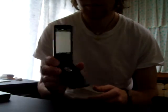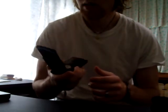So you open it up. It looks like a pretty big phone right here, but you can turn it to the side like that. And just being able to do it looks pretty cool, but it gets better. So it has an antenna right here. You pull that up, and then you can go into the TV function, and you can start watching Japanese TV.